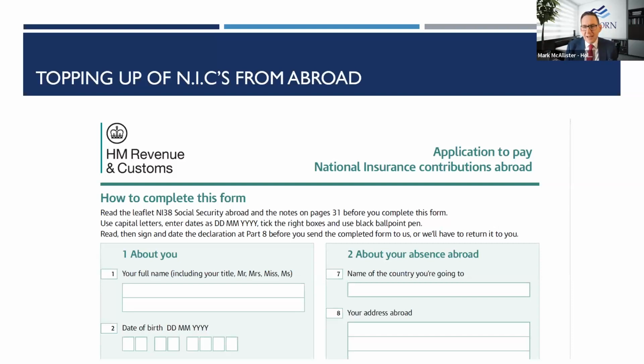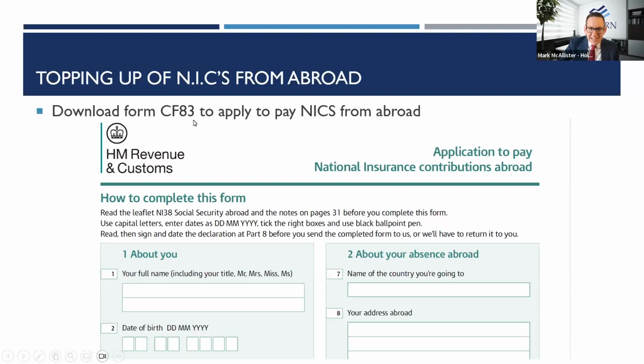And this is something you have to do manually. You can't do it on the website. So you download this form, fill it in, and then you send it back to HMRC. So CF83, if you're Googling it now, you want the CF83 form from HMRC.